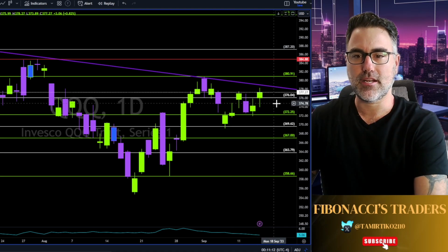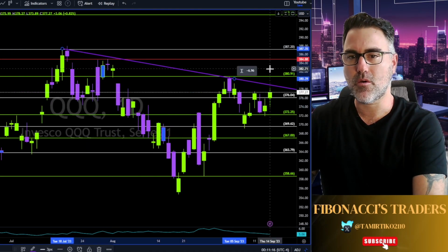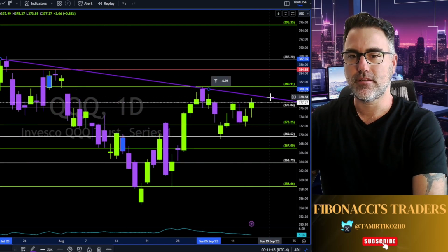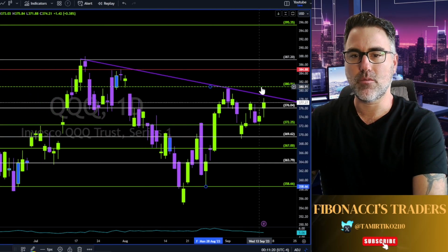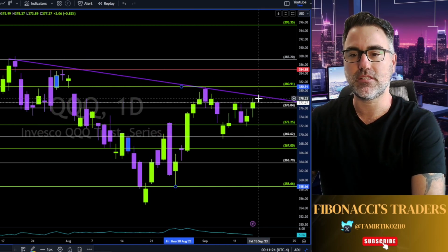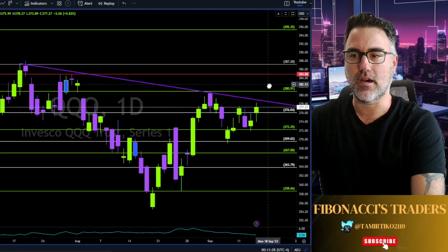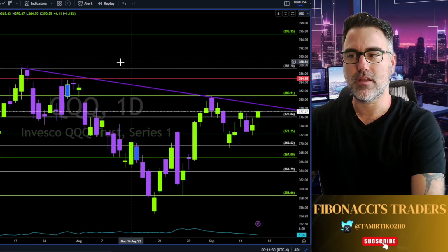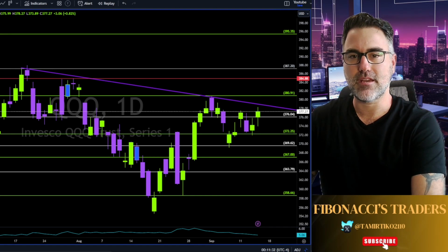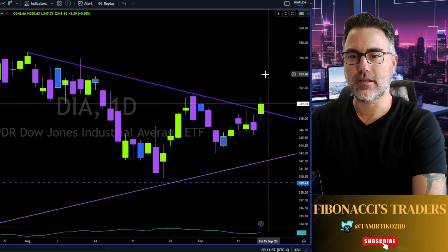QQQ, another day, another doji, but it looks like the bulls of the Qs want to break this trend line to the upside. 381 will be the next resistance. If we can close the week above this purple trend line next week, we can expect with high probability 384 and 387.